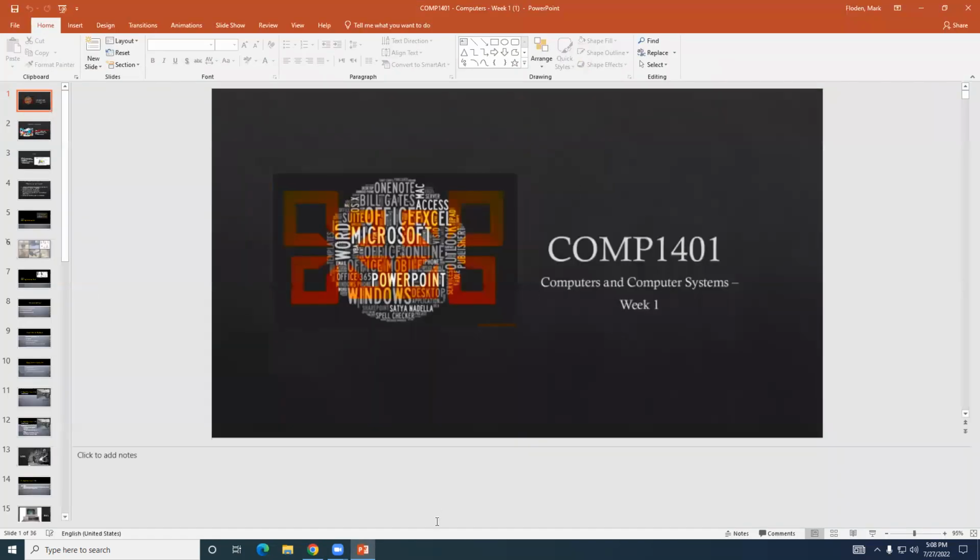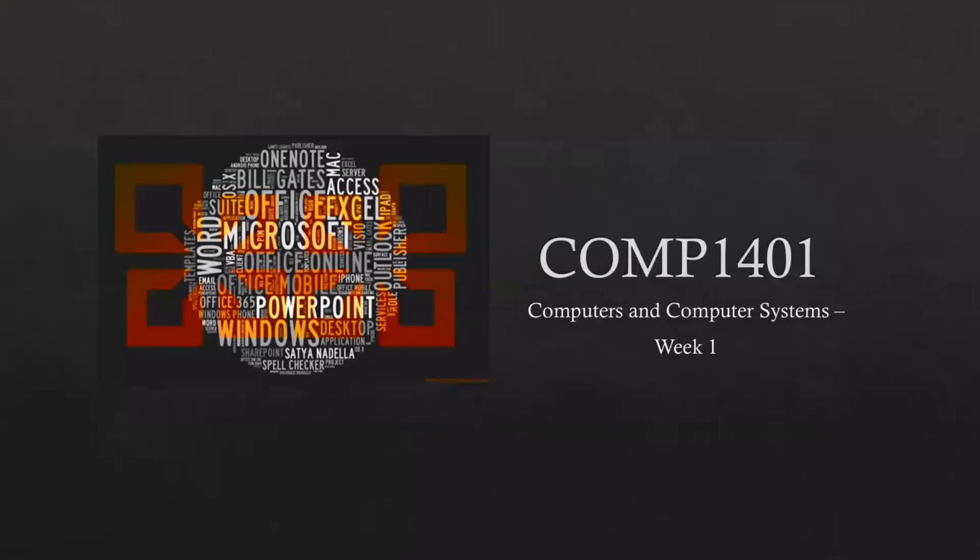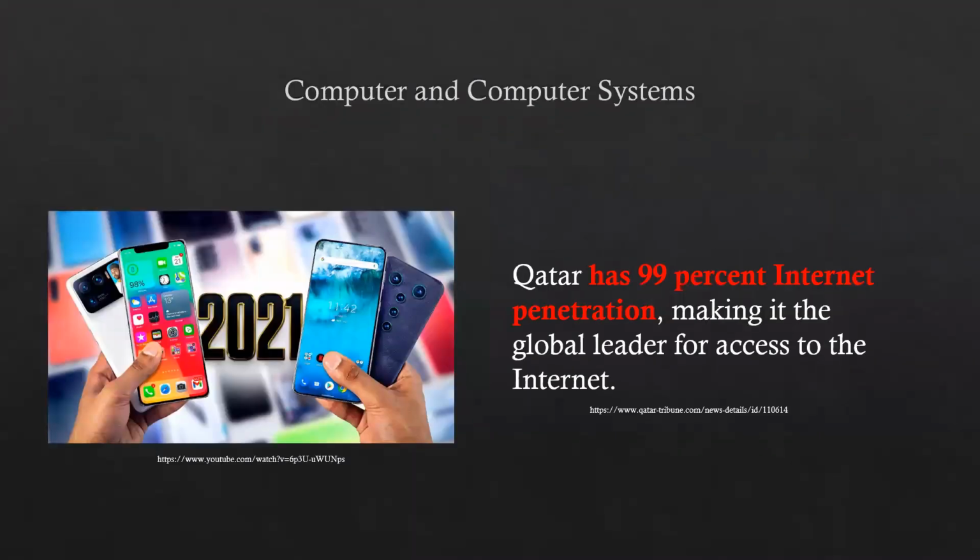Right, so let's go through this. We only got an hour, so let's cruise through that. I'm sure we talked about this: the penetration of the internet into Qatar. The point is that everybody's got some kind of device that connects to the internet. Even kids do it. They all got smartphones or tablets or something like that.